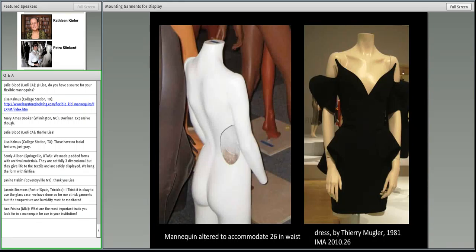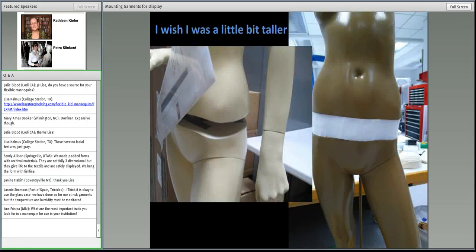This is an example of the modification that we made to a mannequin to accommodate the Thierry Mugler dress with the small waist. And really removing both sides of the mannequin was the best move for us, because we needed the stomach to be full in order to support the dress, and also we needed the back to be full to support the back of the dress.